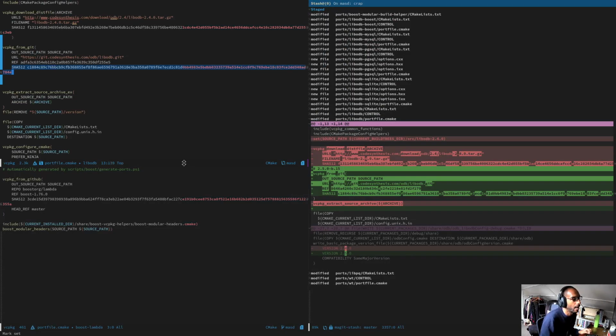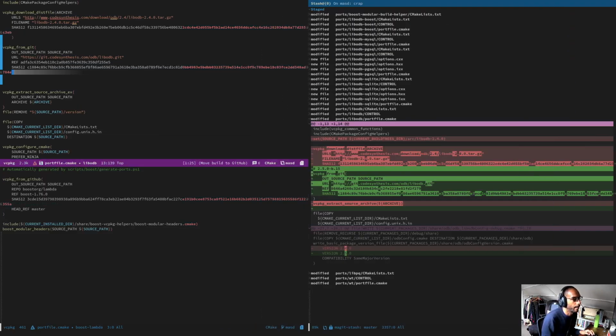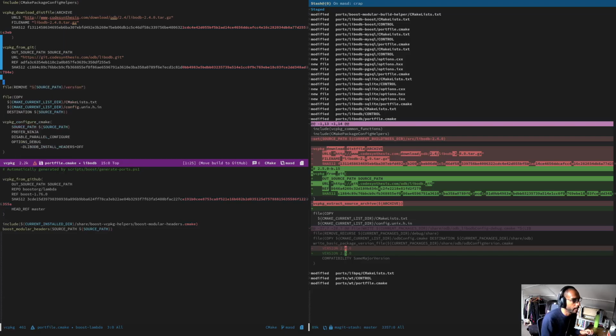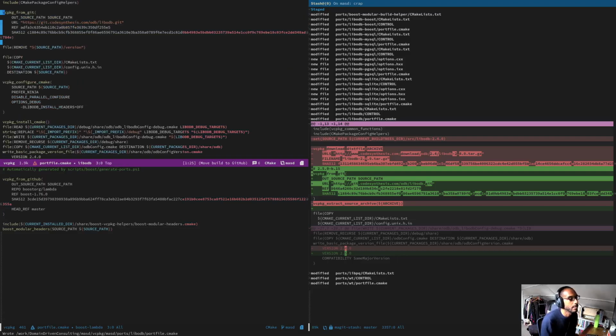Now this SHA is the SHA of the downloaded file, so we'll leave it like that and let vcpkg break, because that's fine. I will just close the bracket here. So this is fine. So this will download from Git. Now I don't think we need extract, because we're not really extracting anything. So this is just going to get, and then we don't need the dist file because we're obviously not getting the dist file. Right, cool, this should be it.